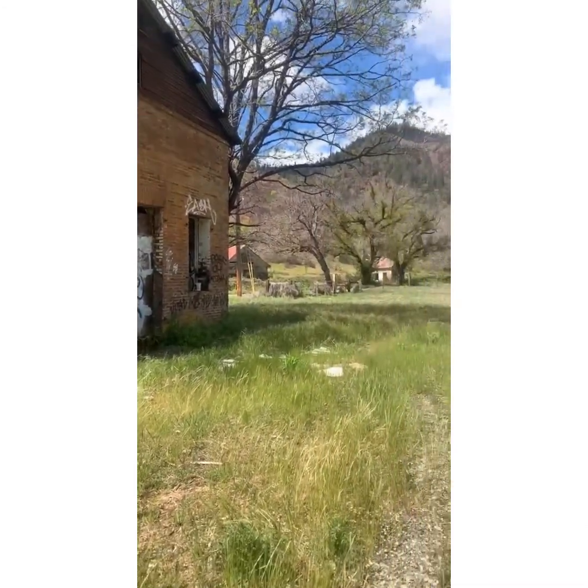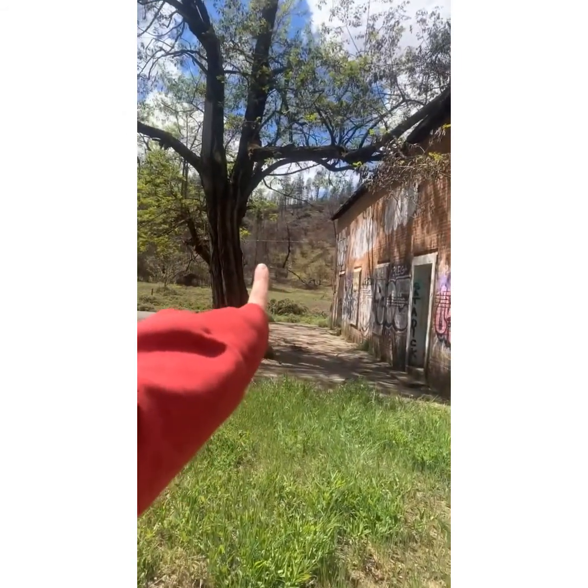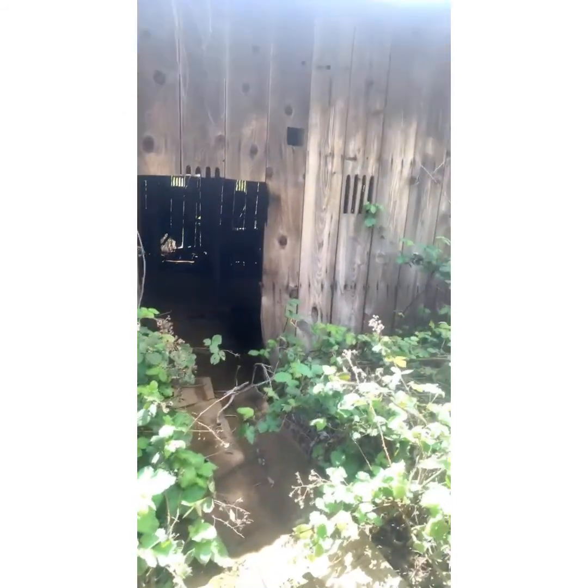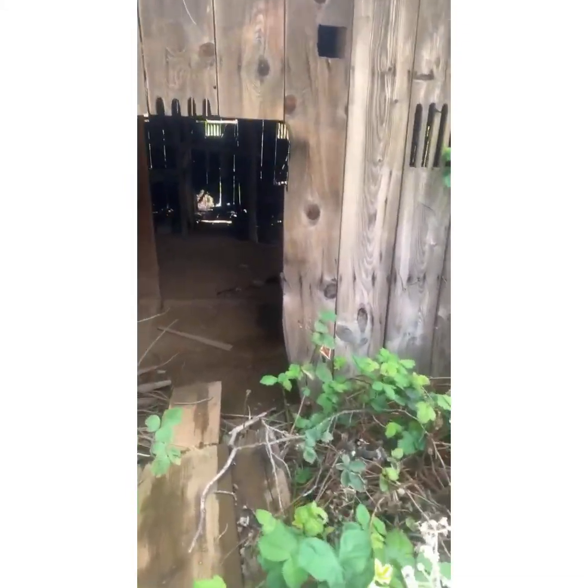We're going to go explore these other couple properties that are here, and then the ones that are back there as well. Now we're going to go check out the fourth property that they have here. It just looks like a little barn.